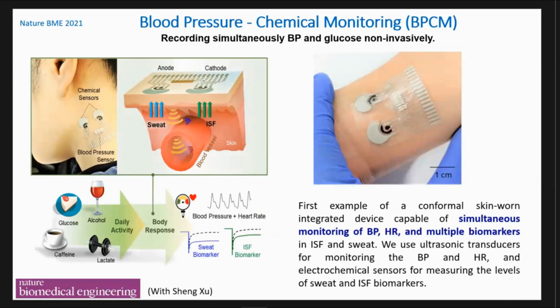This one is for ISF glucose. This is for sweat lactate. So you measure sweat analyte here, ISF analyte here, and blood pressure during different daily activities. If you exercise, you see changes in blood pressure and lactate, for example. If you have your caffeine, the blood pressure goes up, and you can detect the caffeine. If you have your cheesecake, you measure the glucose and blood pressure and so on.